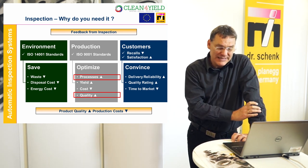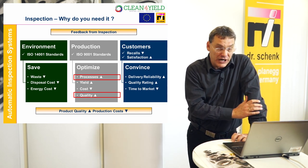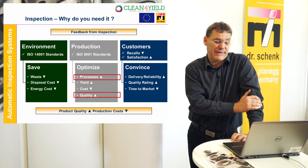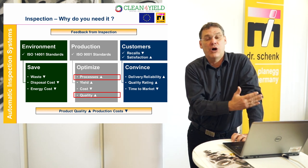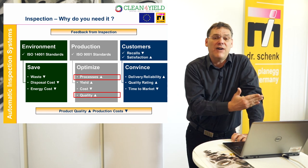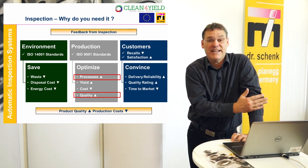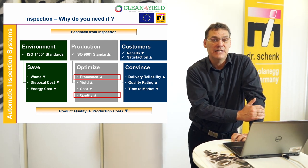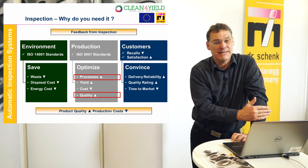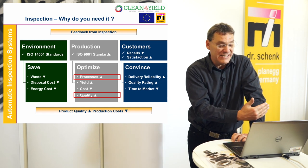And the next step is to inspect the production processes, to control the production processes by inspection of the material which is processed. For example, if you have a coating process and you're inspecting after that coating, you can see if the coating process works perfectly, yes or no. If we find some coating defects on the material, you can immediately react and you can improve your coating process to get a better product, so to increase the yield.